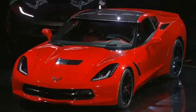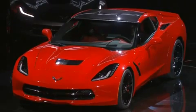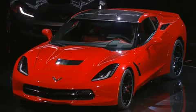Right now, I'd like to ask two individuals responsible for this transformation to join me here on stage. Please welcome GM's Vice President of Global Design, Mr. Ed Welburn.